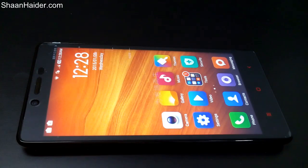of Xiaomi Redmi Note phablet. Xiaomi Redmi Note comes with 1.7 GHz octa-core processor, 2 GB of RAM and Mali 450 GPU. So we are expecting that the benchmarking scores will be pretty good, but still let's perform the test and let's have a look on the scores.